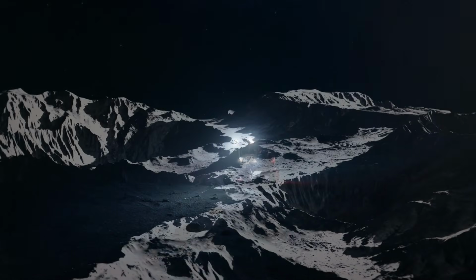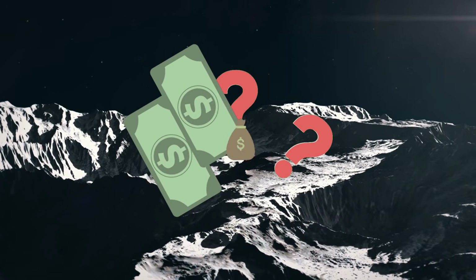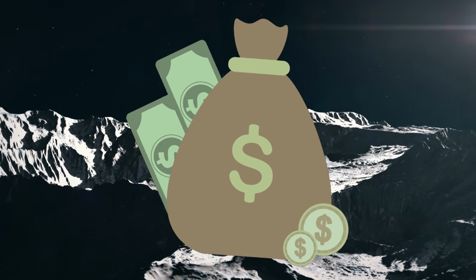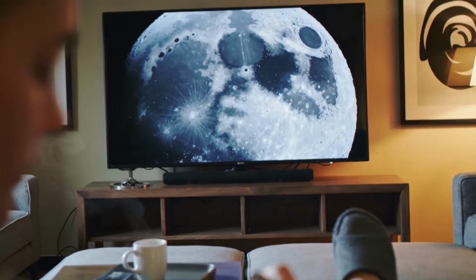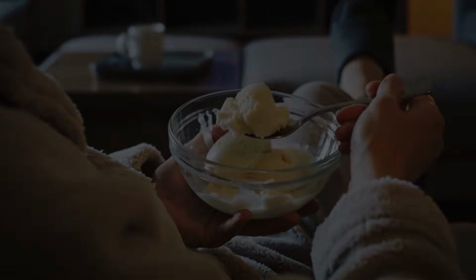So now that we know this, is that potential water even obtainable? That question is probably worth several trillions of dollars. Yes, there's water over there, but getting to it won't be like scooping ice cream from a bowl. What we're really talking about are microscopic ice crystals mixed into lunar dust.